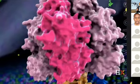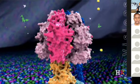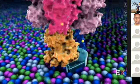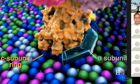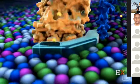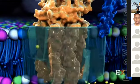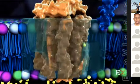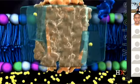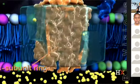It is also intriguing just how the C-ring rotates. We can start with the analogy of a water wheel. We can easily grasp the idea of how a water wheel rotates. It's driven by the flow of water, allowing the wooden fins to go in a particular direction. Thus, the rotation happens in a specific direction. If the water was to flow in the opposite direction, you would see rotation of the water wheel in the opposite direction. Here we see the C-ring and the A subunit.